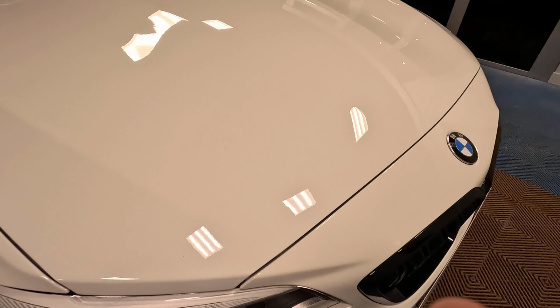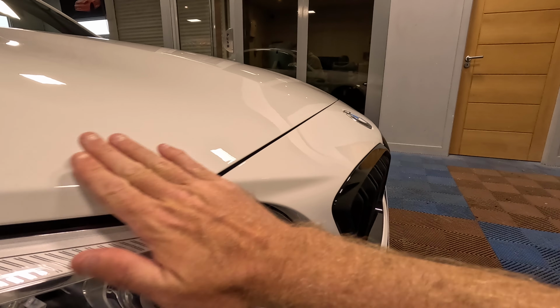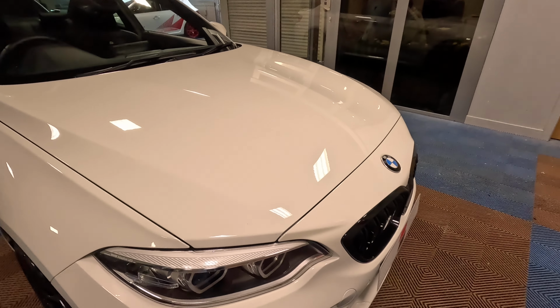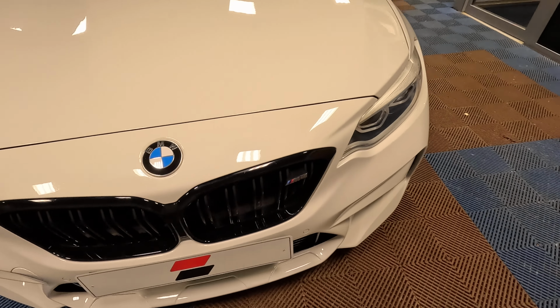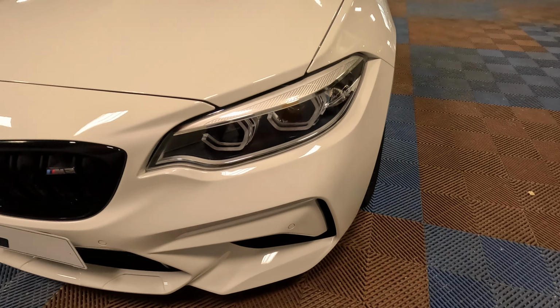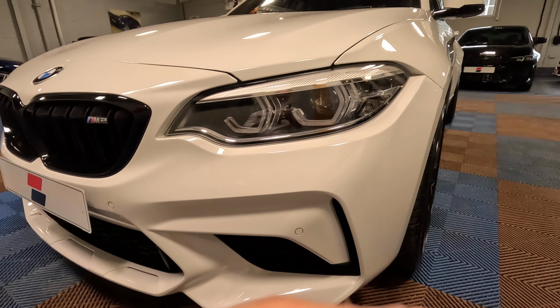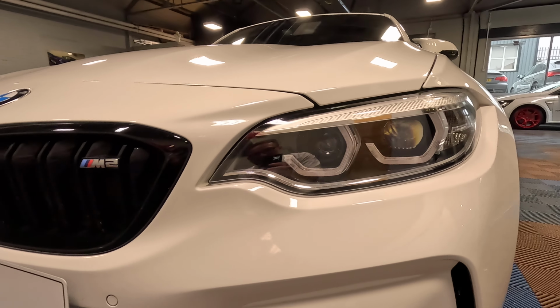Now, being white, if there are any chips in the bodywork, it would be very difficult to show up. What we have actually found is, due to the angle of the bonnet on M2s, generally the front of them is very clean. I mean, we had a Mineral Grey car just not long ago on 80,000 miles, and it was really clean at the front. Where they pick up stone chips is the haunches, further down the sides of the car where the back quarters flare out. So we'll get a look at that once we're working our way around the car.